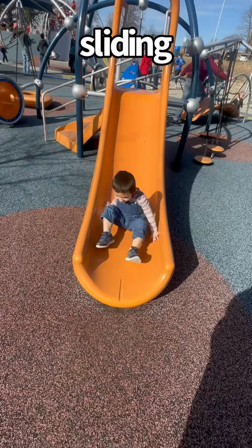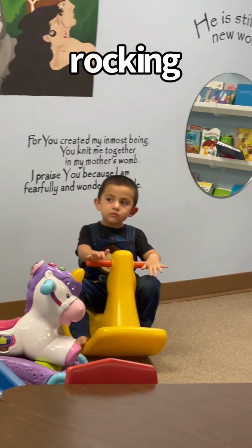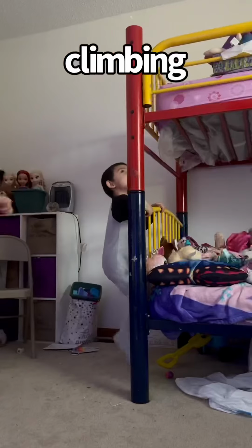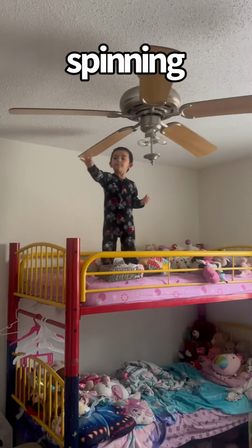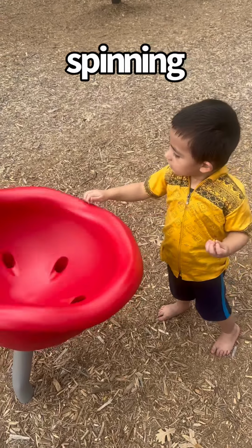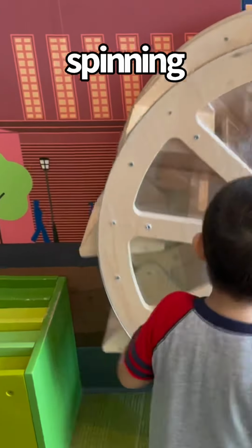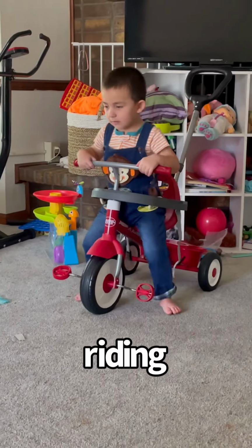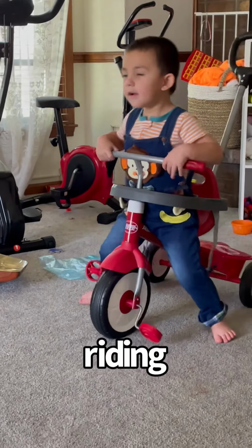Let's talk about some more sensory seeking that Caleb enjoys. He loves rocking and bouncing and climbing. Ooh, that can get dangerous sometimes. He loves spinning things. It's so much fun. Spinning things is so exciting. You can see him flapping his hands out of excitement. He loves riding things like his tricycle.